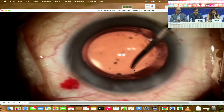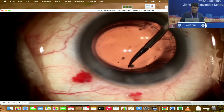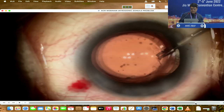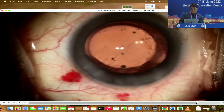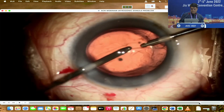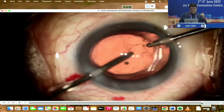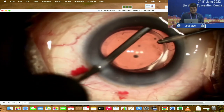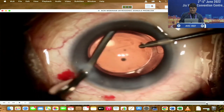So now the size of the rexis was a little less. So first I decide to enlarge the capsular rexis. Now there are two, first the CTR is of course taking care of that area, and more haptic also I try to put in that area, even though it's a hydrophilic lens, but still. So we take off all the cortical matter, clean it nicely.